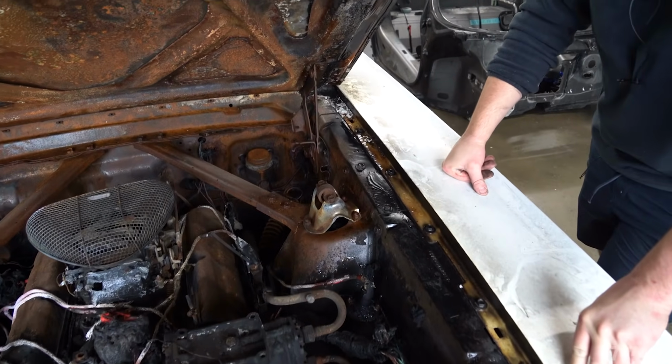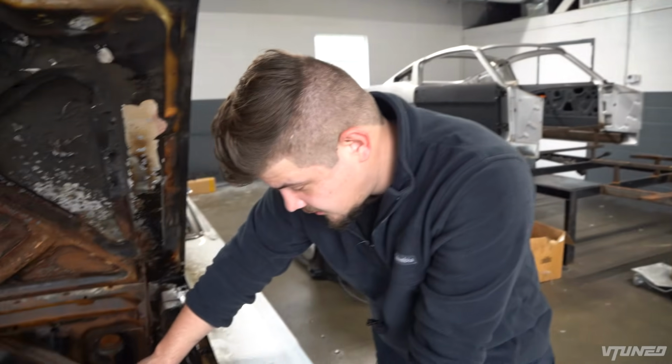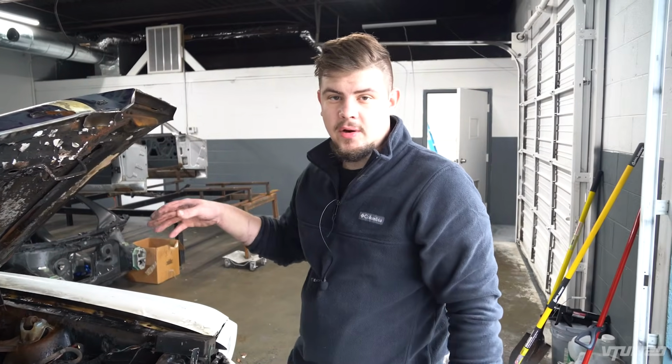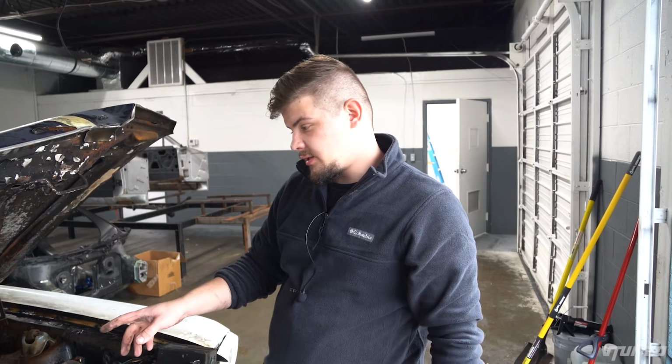But we are gonna be doing a 5.0 swap in it. As you guys know, I do still have a 5.0 Mustang engine, and I really wanna put it in here, so we will have to delete the shock towers. That's already gonna save us a lot of work on the side over here. It's all good because we are gonna be sandblasting this whole area right here after we take out the motor. We're gonna delete the shock towers.